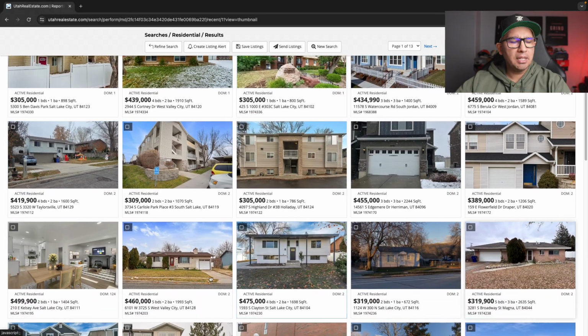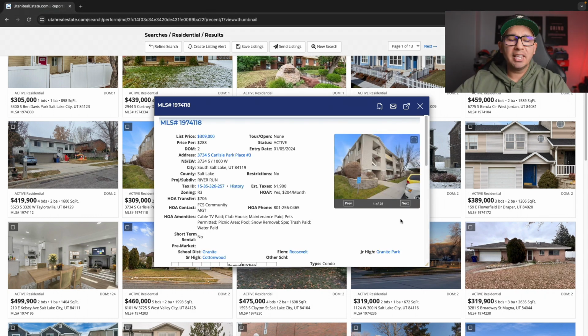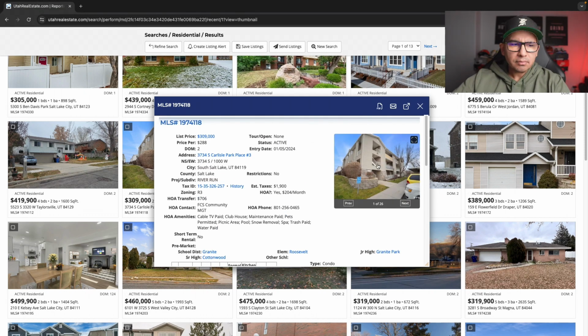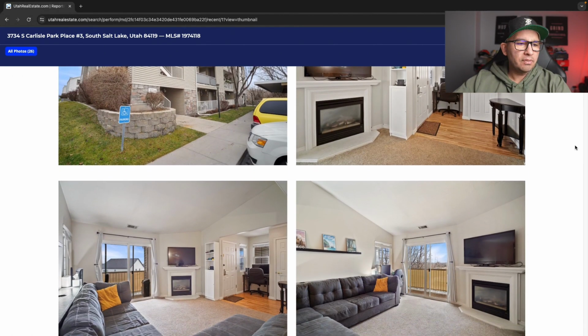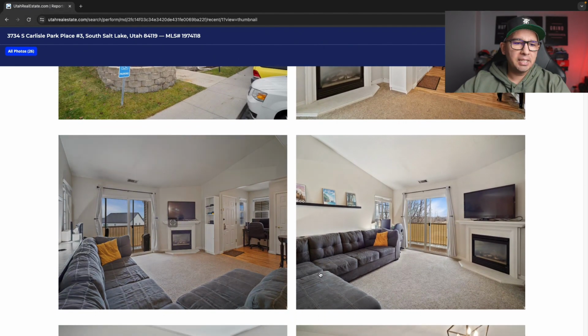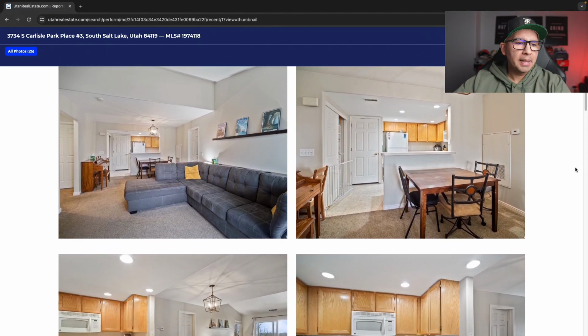So this looks to be a condo here in the South Salt Lake area, priced at $309,000, built in 1999, so fairly new, and it's just over 1,000 square feet with two bedrooms and 2 bathrooms. But let's take a look at that here. So first thing right off the bat, you can see that they have done a little bit of upgrades here since they've had it. Probably some paint. They probably replaced the carpet and the flooring, just because it doesn't look like it's original.